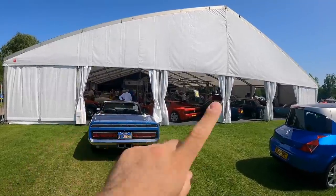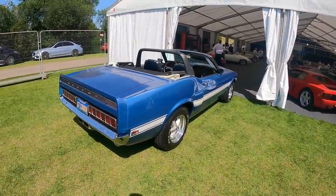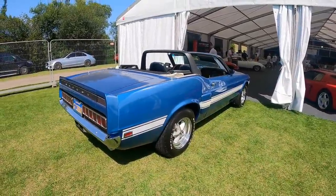This tent is where the auction's actually happening. Got some really tasty cars in there. Here we've got a convertible Shelby GT350 Mustang.